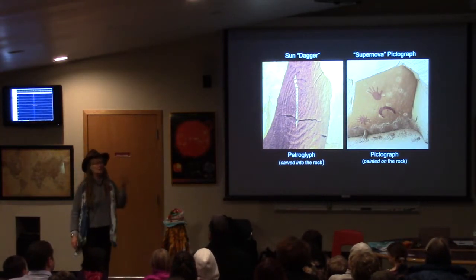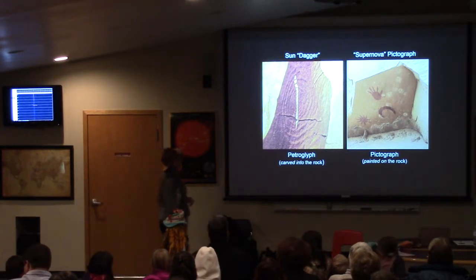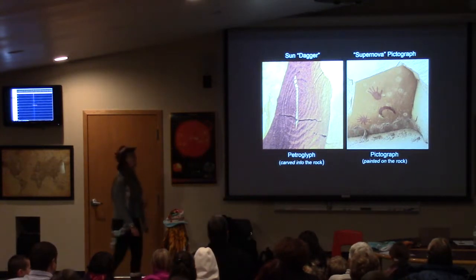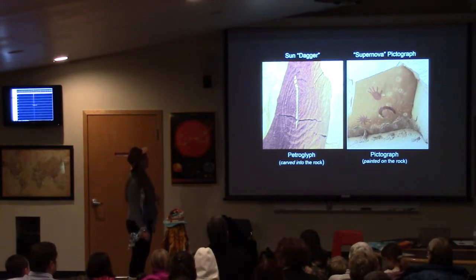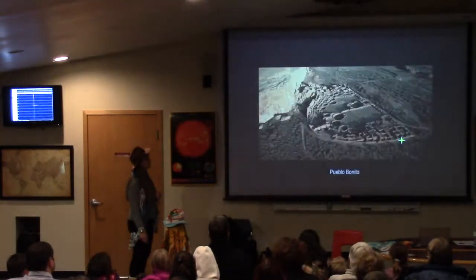We know that because the Chinese recorded it in writing, and these folks would have seen it. So it's also a very basic lesson of a petroglyph versus a pictograph, and there's lots and lots of rock imagery in Chaco, and those are two of the most famous. And I'll say more about the sun dagger. We're going to make a visual journey to the top of Fajada Butte to see more about what's going on with the famous sun dagger.